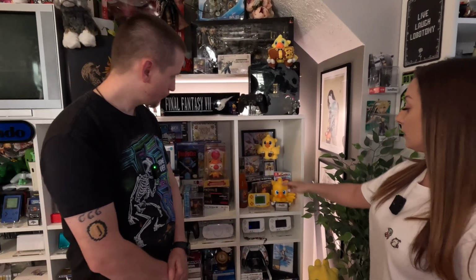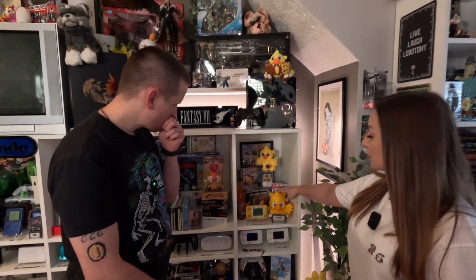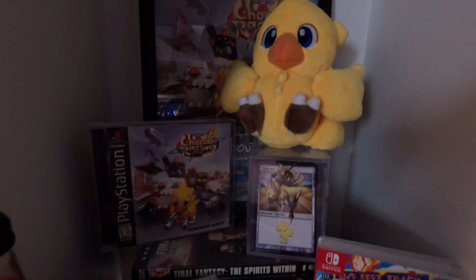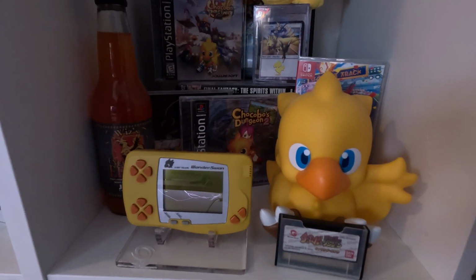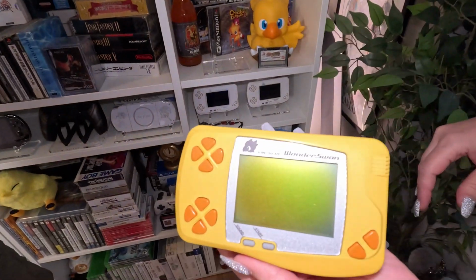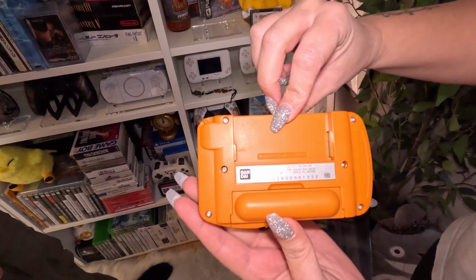All right, well, shall we get to the main event? Yes. The main event of the collection? My favorite part. Let's do it. Yeah, let's start with my love for chocobos, shall we? Absolutely adorable little creatures, especially this version of him. He's my favorite. So I didn't even know this, but they came out with a Japanese exclusive WonderSwan for the chocobo. Wow, that's incredible. And I mean, look. That's beautiful.